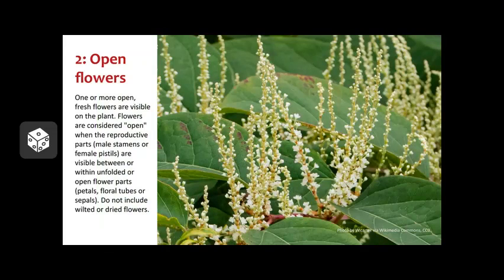Moving on to the other flower phenophase, a plant is considered to have open flowers when one or more open, fresh flowers are visible on the plant. Flowers are considered open when the reproductive parts, male stamens or female pistils, are visible between or within unfolded or open flower parts, such as petals, floral tubes, or sepals. Do not include wilted or dried flowers. Keeping in mind that the two flower phenophases overlap, we can see that in the photo on the right, both open flowers and flowers or flower buds are occurring in this plant.